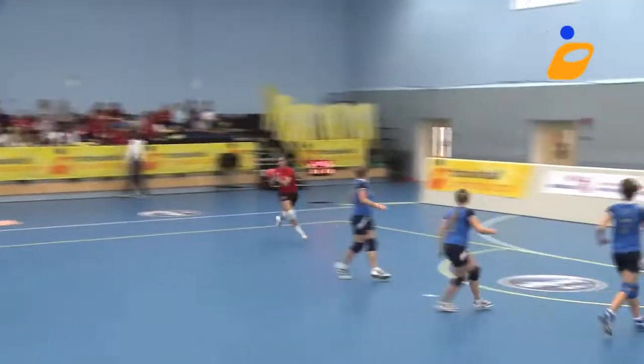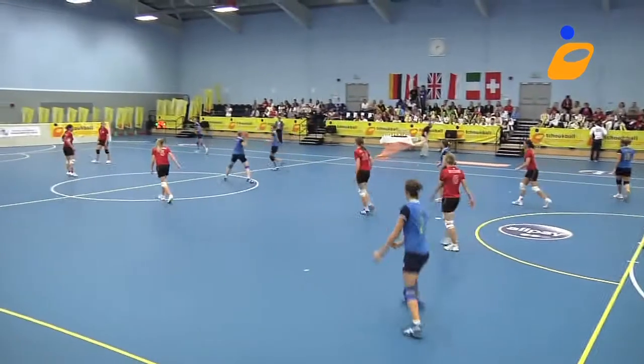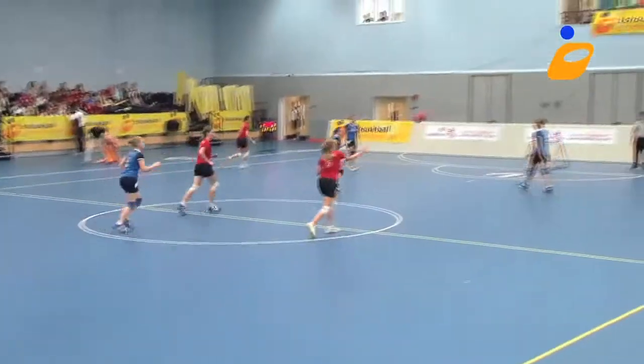Returned to second line and passed down to the left-hand side, where it switched across to the right, and the ball is shot in again, caught cleanly front line by Italy defence. Italy bring the ball now to the upper end, switching play, it comes up to the right hand side, the shot comes in but caught cleanly again front line by Swiss defence.